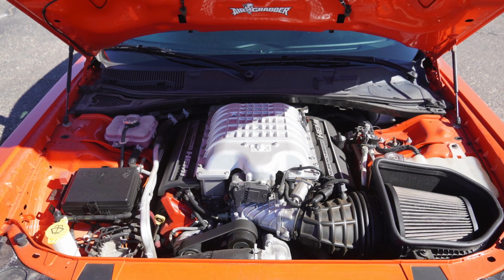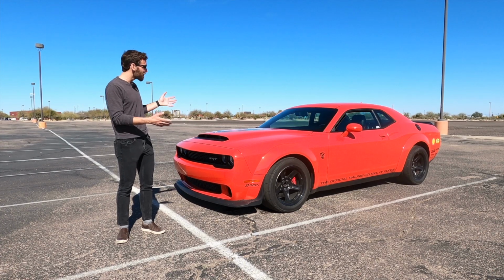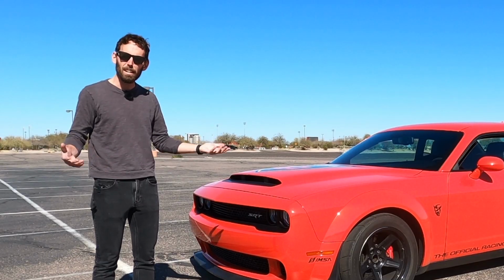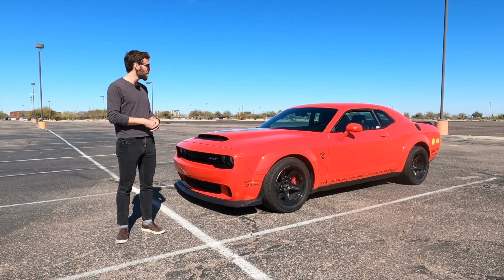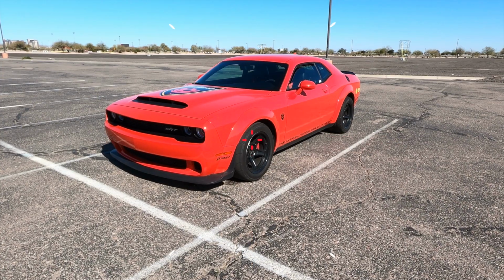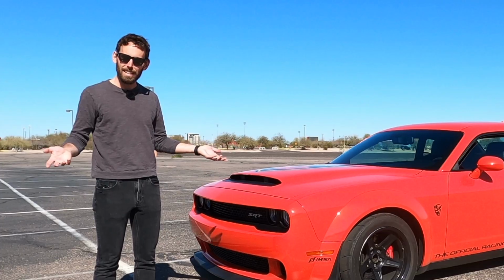But there are so many different models of the Challenger, I want to know, is it possible to drive the highest spec, highest output Demon and live with it comfortably? So hop along with me as I get behind the wheel and drive the fastest production internal combustion car in the world from 0 to 60 in traffic.